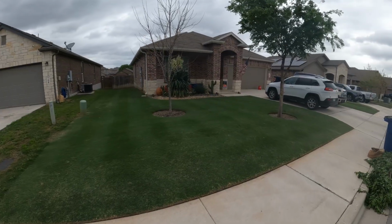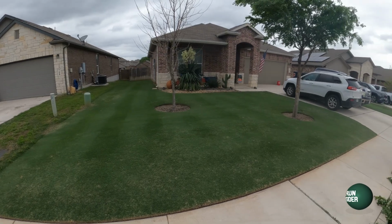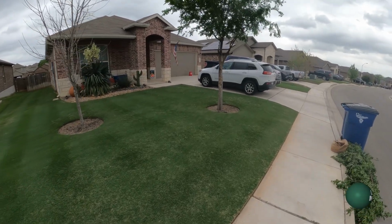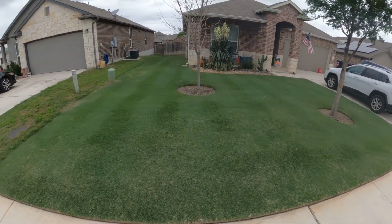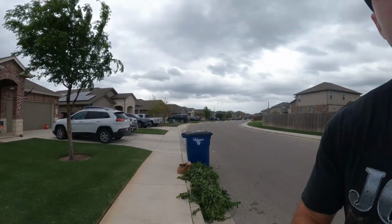It's been nothing but clouds and wind today, but here's what the yard is looking like on March 24th. I actually did my mowing yesterday and I trimmed back that tree quite a bit, so I'm not going to get hit in the head whenever I'm mowing around the tree. Put some twine on it, got it ready for pickup tomorrow. But overall, the lawn is looking pretty good for this time of year. We are at, I would say, probably 97 or 98% green up.